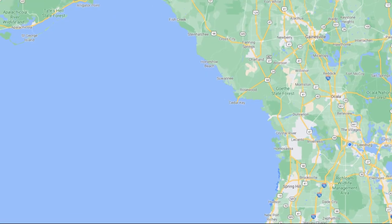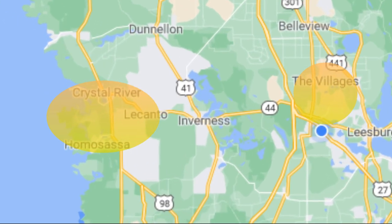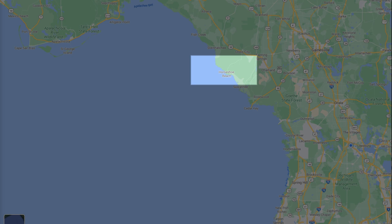For villagers, the closest point for the Nature Coast is Crystal River. Crystal River is only 40 miles or 1 hour drive from Brownwood Square along Florida Highway 44. Today, however, I find myself further north in the town of Horseshoe Beach.